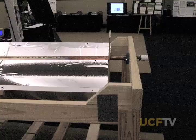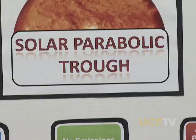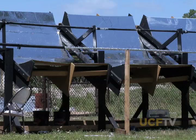What we have right here is a smaller version of our solar parabolic trough. It was designed to go to developing countries such as Africa, as well as disaster-ridden countries such as Haiti, to help produce energy with the help of an organic Rankine cycle, or to produce clean water with the help of a desalination group. The actual one that we designed and created is located by the Siemens building. It's about 8 feet wide by about 20 feet long. It sits about 5 feet above the ground.